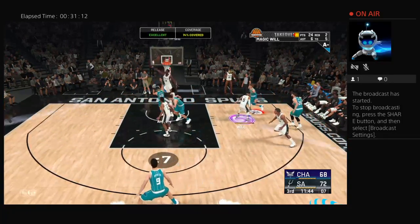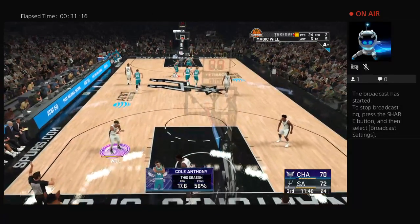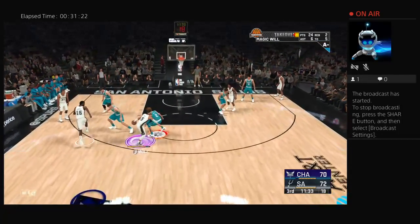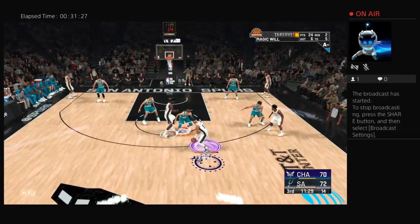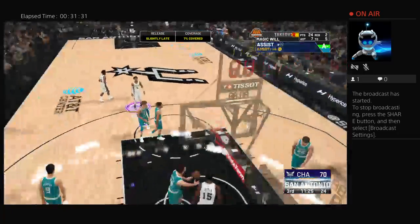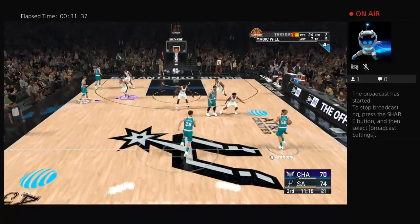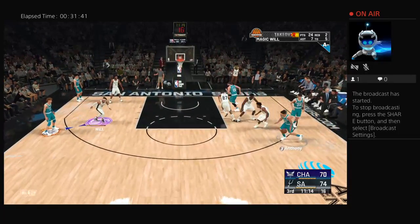Anthony in the post. Checked by Sexton. Anthony with a bucket. We've seen that more than once today. An effortless basket inside. Here's Magician, hounded by Ball. And he lobs it up. And Capella gets it to go. Capella's got 10 points in the game. It comes as no surprise that Capella makes that kind of tough finish. He's got a lot of strength and a lot of determination.